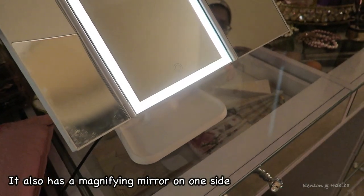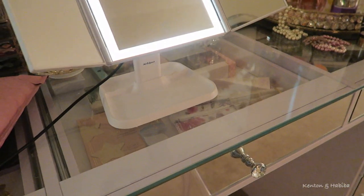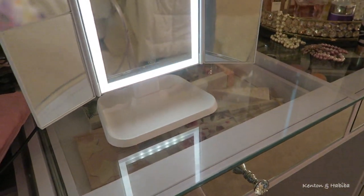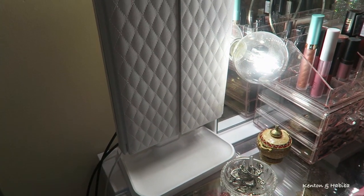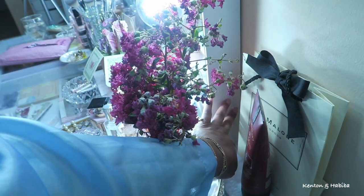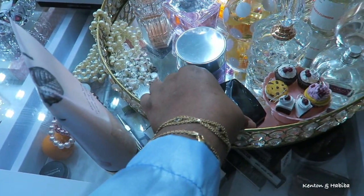I like the fact that it tilts, so if you're trying to put on lashes, this is perfect because you can bring it up close and tilt it so that you can put your lashes on. Anyway, I usually now keep it in the corner against the wall. Of course, my Impressions vanity mirror is amazing.